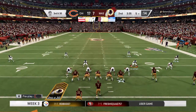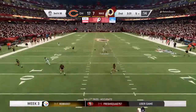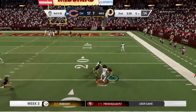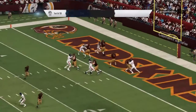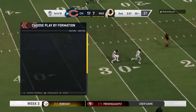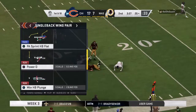It's 3rd and very long. From the gun, Haskins on 3rd down. And for the 3rd time here in this half, it's intercepted. Picked off by Danny Trevathan. And his guys will take over at the 25-yard line. He was looking for Paul Richardson there.